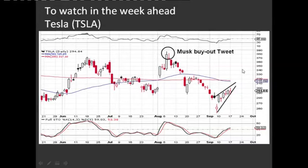Now, what I'm seeing potentially right now is the formation of a rising wedge pattern over here. And these are typically bearish continuation patterns, meaning that it forms within a downtrend, and it usually will break in a downward direction when it eventually unfolds.